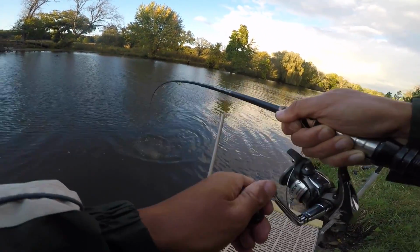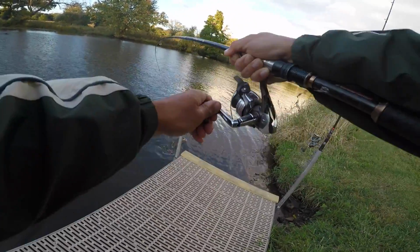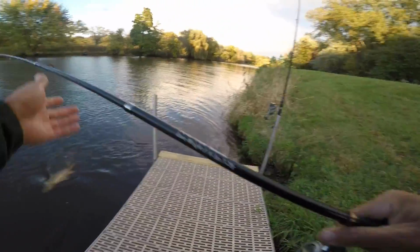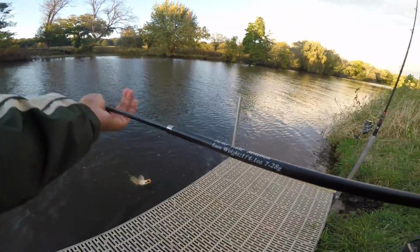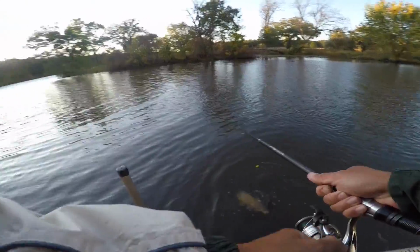But it ate the worm, which is not all that weird because just about everything eats worms. But it's going to take me a while to bring this common carp in. I think it actually might be more than 5. It's about the same size as some of the 5s I've hit. I'm glad I found there's actually carps here though, but we got them. We got them in.